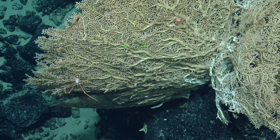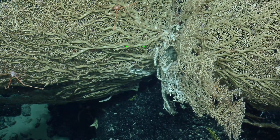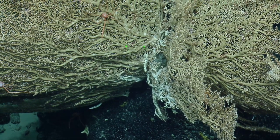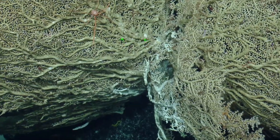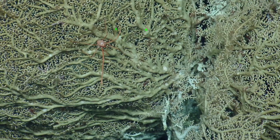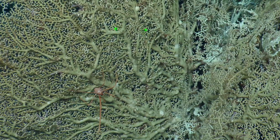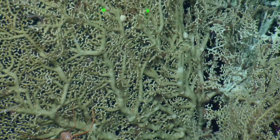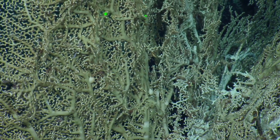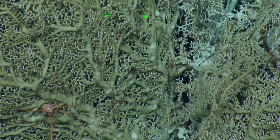Huh. Interesting. It has white patches. I didn't know about that. Yeah, it looks like some dead patches. I don't really know what this is. Very effective flow catcher here. Incredible flow catcher. Every little space is filled with a polyp. Wow. Oh, what are these? Small knuckles or something? Or is that a creature? I think there may be mollusks.